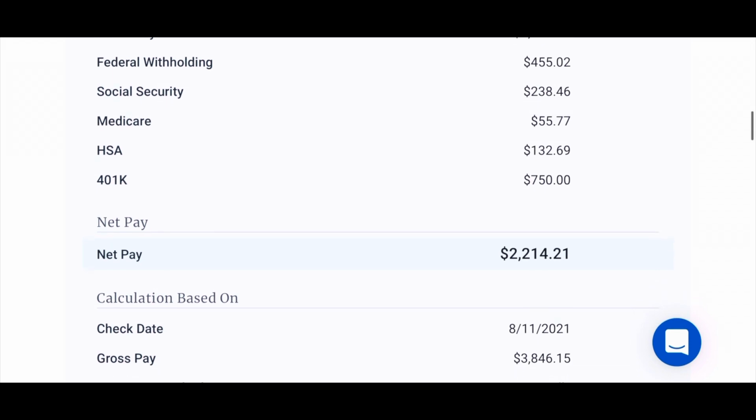And our paycheck will now be $2,214. Oh, if I only knew what a health savings account was back in 2011 when I first got hired on with my corporate job, I would have saved so much money. I started in 2018 just opening up my first health savings account, and it's cost me thousands of dollars. Either way, let's get into the numbers and see what we come up with.